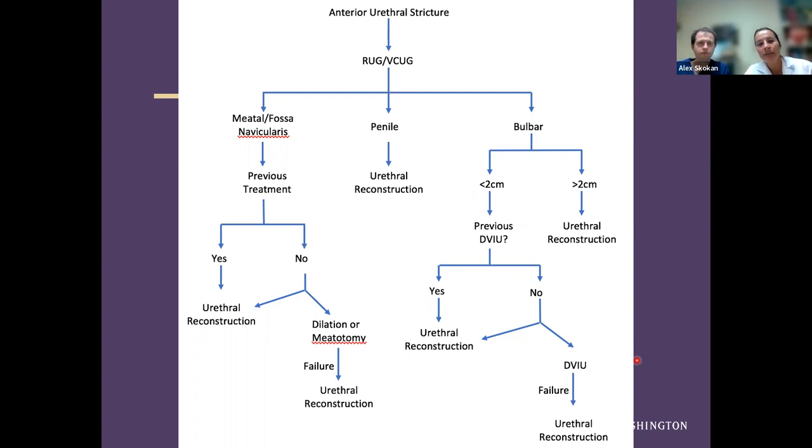And the meatal and fossa strictures are mostly related to a disease called lichen sclerosus, which can respond to steroid treatment. But if dilations and a meatotomy, just opening up the meatus more, fail, then a urethral reconstruction is important. And that can be done with putting in a graft from under the tongue, a tongue graft or a buccal graft. It depends how long that fossa or stricture is.